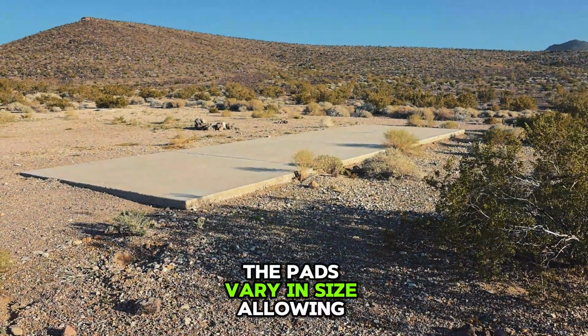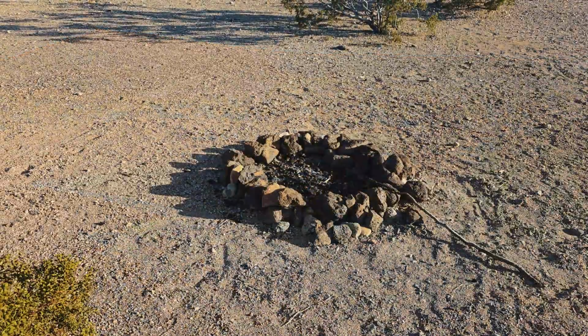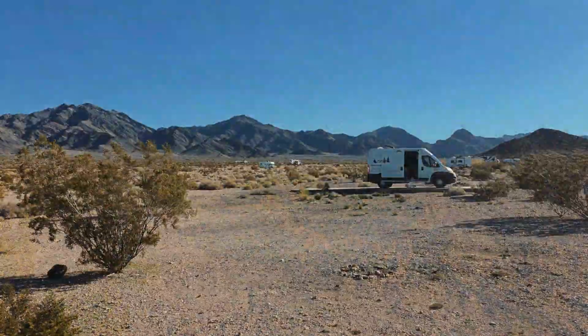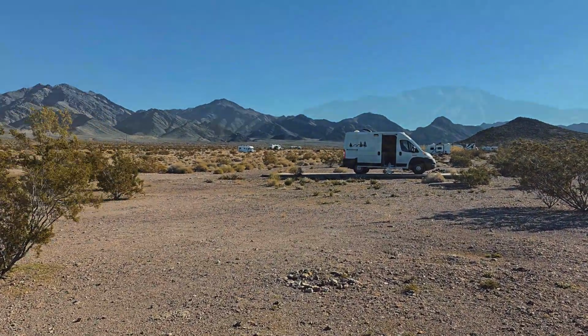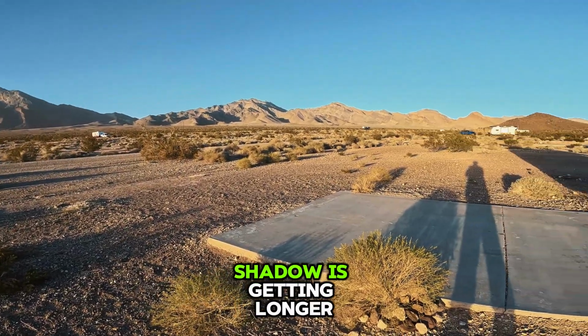The pads vary in size, allowing for convenient use. Almost every site has a stone campfire pit. As the sun begins to set, the shadow is getting longer.